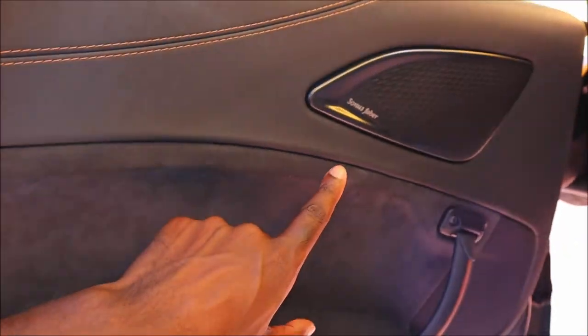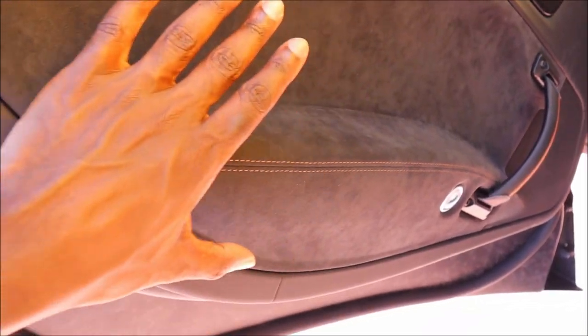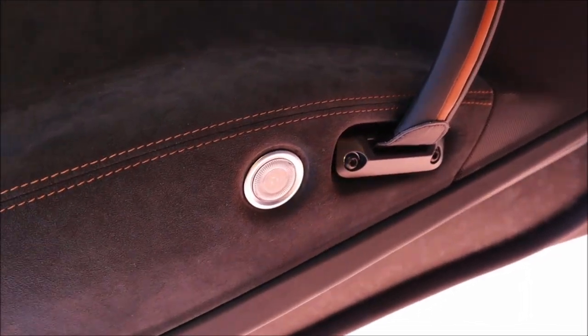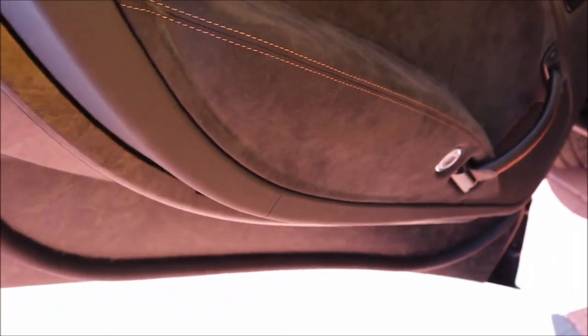You see the Sonos speaker. We know that very well on the new Grecales. You can see Alcantara on the inserts as well. And you can see where the button door handle or door release originated. It was on the MC20, all right? So looks good on the door paneling.